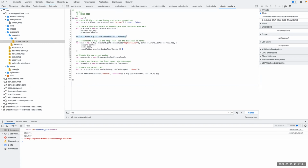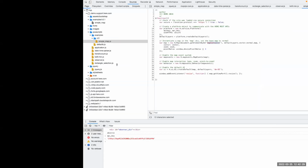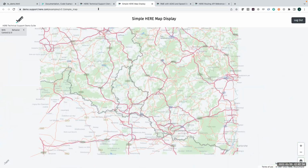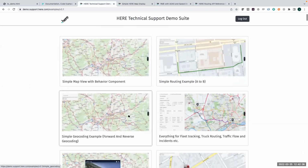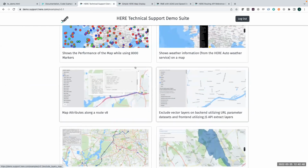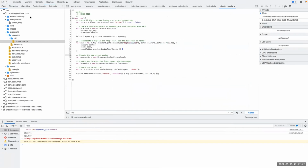But the easy piece here is being able to see default layers, reference that div, that's the map container, and a few things to set up the UI. These are effectively all the lines of code that you need to create this map and start interacting with it. Then the use cases start getting more and more complex, and you can start digging through those pieces of code the same way I did here. So go into JavaScript examples, click on v3.1, and this is the JavaScript file for that specific page.